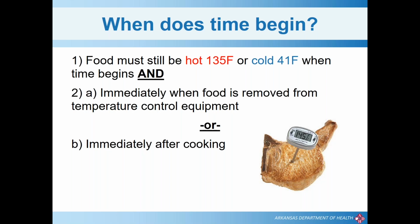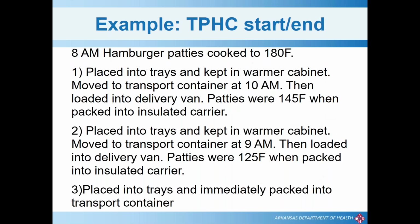But say you don't have hot holding equipment, but you make a bunch of hamburger patties, you can begin that 4 hours immediately after you take that cooking temperature. Again, that is as long as it's within its critical temperature and you mark it immediately. So the next slides go through some examples of when you would start and end time as a public health control. These are 3 common scenarios to help you determine when that 4 hours begins.